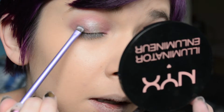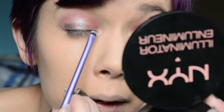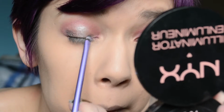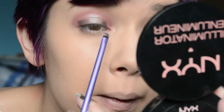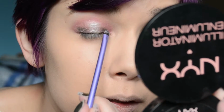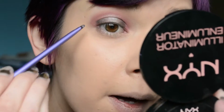Blending it over into the silver, kind of pulling it over there, and the same on the inner corner. You're just placing it down. I'm not even picking up a lot of product. It's placing it down and blending it over a little bit, just to add another kind of layer of some kind of dimension in here. Oh yeah, I like that.